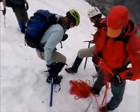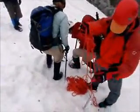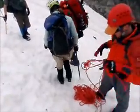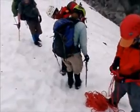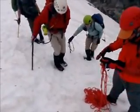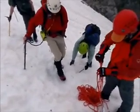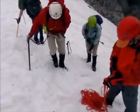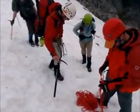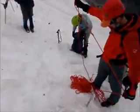We're burying a picket here to make a deadman. A deadman is a terminology for an anchor with a picket placed horizontally, not a dead person. What we're going to do is set up a rope here, and we're going to belay Hikus down this next section, because the last one took a while, so we just want to speed things up a bit. The weather's kind of coming in.